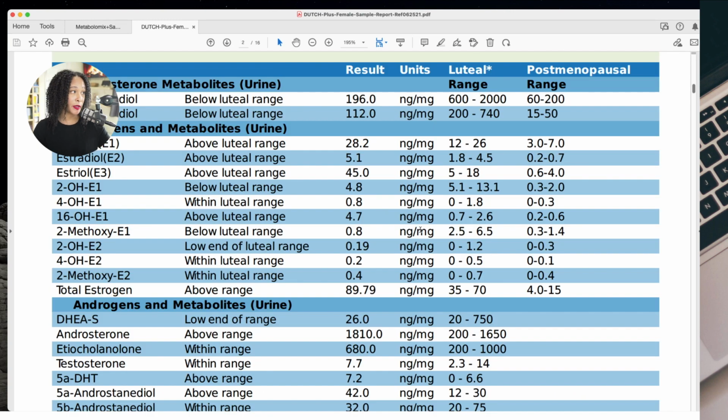So this is a urine test, and it will use the metabolites in urine. So basically it tells us how your body's actually utilizing these hormones. So the metabolites are kind of what's left over, kind of the end product of some of these hormones. So as you can see on this page, it shows all the different types of metabolites from the different types of estrogens and other sex hormones.